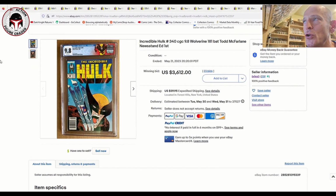And then finally, a newsstand edition of Hulk 340. I've got the direct edition. This is a book I'd love to get. I'd love to get a newsstand edition. This one sold for $3,612. I've seen as low as $2,800.